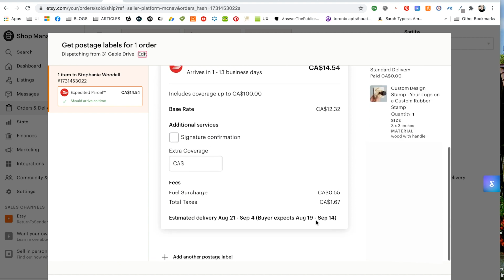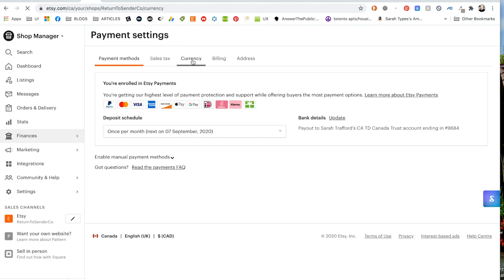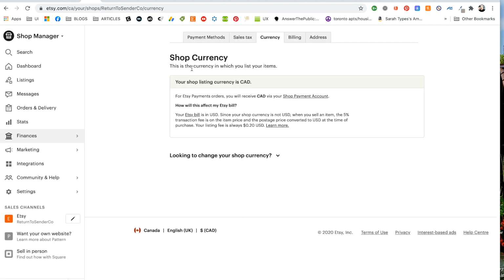So I want to point out that you can create postage labels straight from Etsy. However, when I try and do this, it first tells me it's in Canadian dollars and then it tells me it's in US dollars and something about the account currency, which if I go into my account currency, you can see that it's in Canadian dollars. So I don't know why it's changing it halfway through.